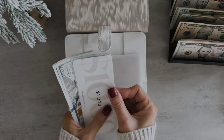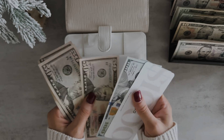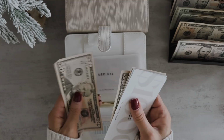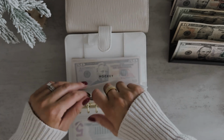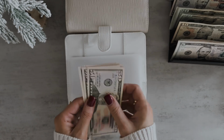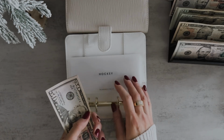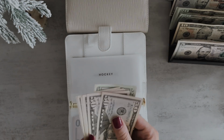So now it has 1,000, 11, 12, 13. Those are really crisp. 1,350, 1,400, 1,450 saved up in medical. So we're saving up slowly to hit our out-of-pocket deductible, which is actually really big. We just revisited our insurance plan and I was like, oh my God, it's a really high deductible. So we'll just continue to save for it over time.